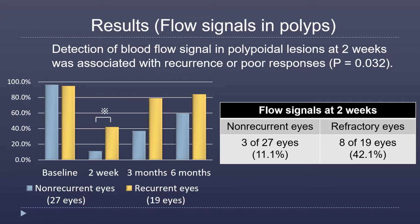On OCTA at 2 weeks after treatment, flow signal was detected in 3 of 27 eyes without recurrence, and in 8 of 19 refractory eyes. Detection of blood flow signal in polypoidal lesions at 2 weeks was associated with refractory eyes. On OCTA at 6 months, flow signal was detected in 16 of 27 eyes without recurrence and in 16 of 19 refractory eyes. That was not significantly different.